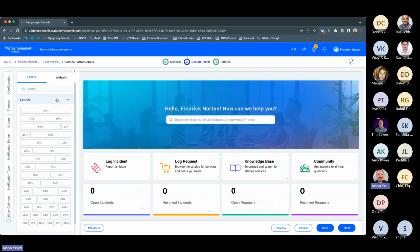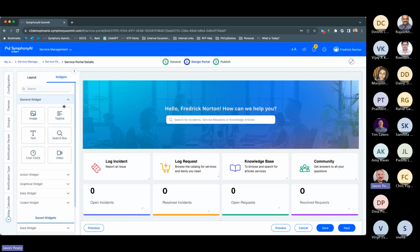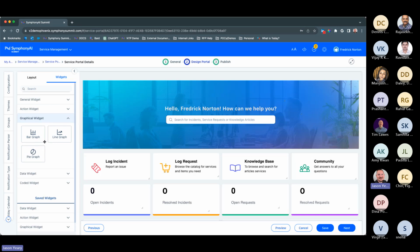And when I'm configuring this, I can design this portal however I want using the different methods we have here. So we have different layouts. So you've got your different 100% splitters on the page. How do you want that laid out? And then what widgets do you want available? So we've got your general widgets with taglines or search boxes. We've got action widgets. We've got graphical widgets with your bar graphs and all that. Everything you see, it's just drag and drop. So I drag it over and then I can configure.